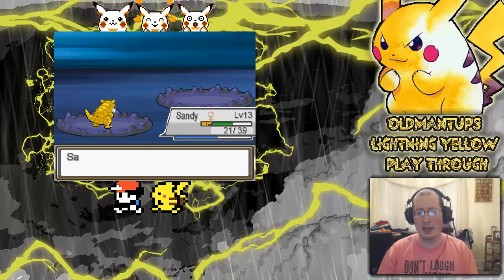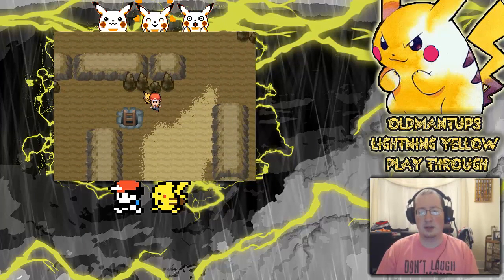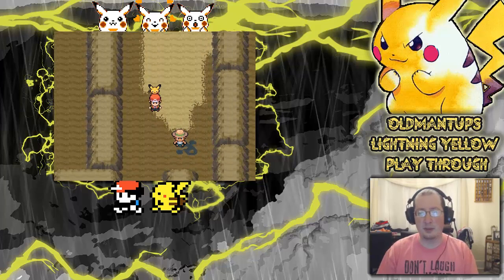That booty getting some mad experience, growing to level 12, and Sandy's going to get some experience as well, which is fantastic. So let's come down here and pick up that item.